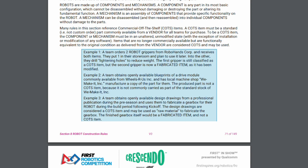Example 2. A team obtains openly available blueprints of a drive module commonly available from Wheels R Us Inc. and has local machine shop We Make It Inc. manufacture a copy of the part for them. The produced part is not a COTS item because it is not commonly carried as part of the standard stock of We Make It Inc.